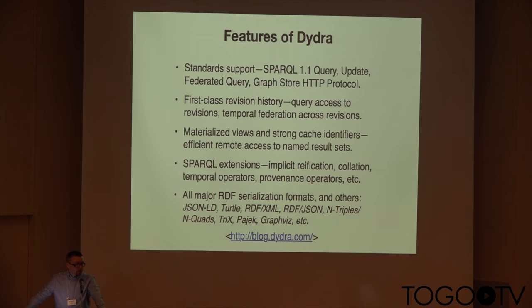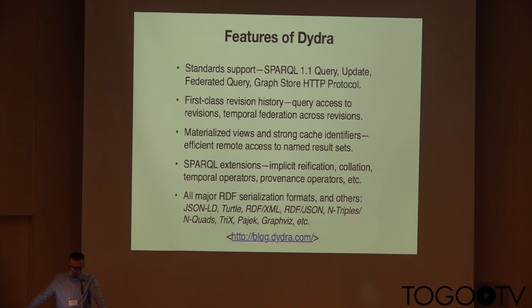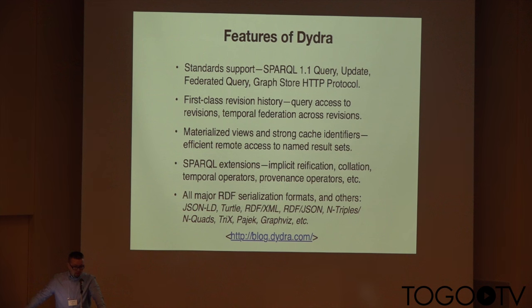Feature-wise, what you can expect is we are SPARQL 1.1 compliant. We have a test suite for that, modulo the usual caveats that everybody has. We do a lot of things that go beyond SPARQL. First of all, I think our most important feature beyond that is revisioning. So every single change, every transaction you commit on your data repository, creates a new revision, and you can access previous revisions of data.